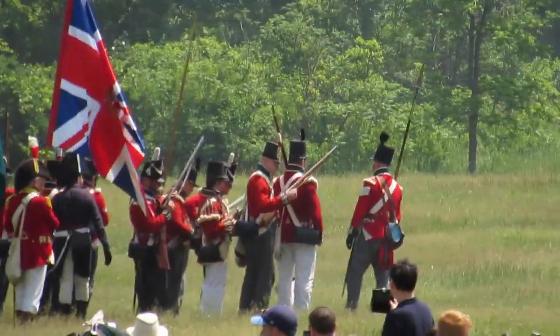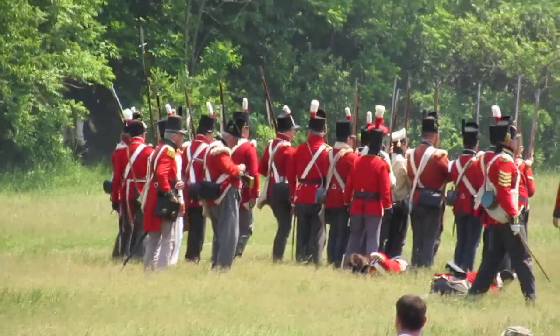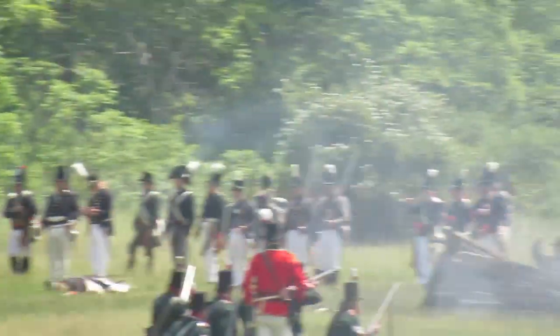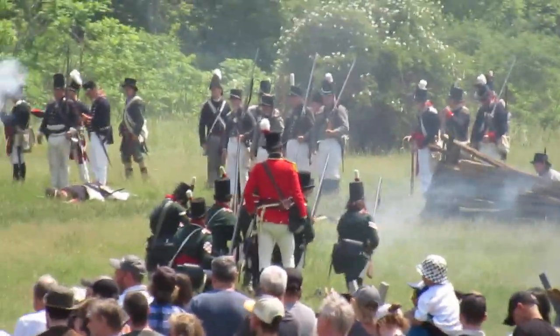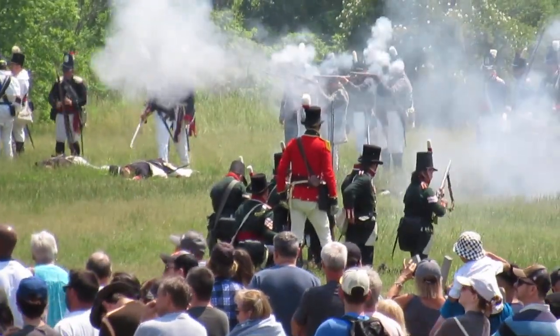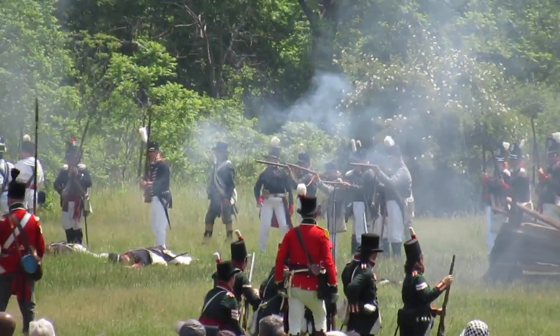Now, one element of the American withdrawal that is not shown here today is the effect of the Royal Navy. During the American advance, they had been supported by the United States Navy, which held control of Lake Erie, but the tides turned. The United States Navy found out the British had come up to play, and they had a bigger fleet. The American commander by the name of Chauncey was a very cautious fellow.